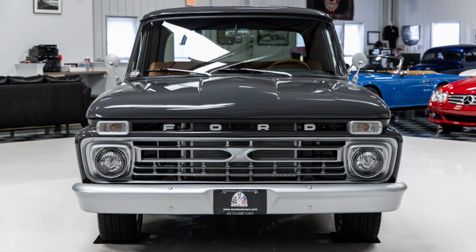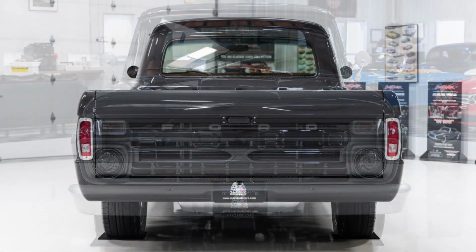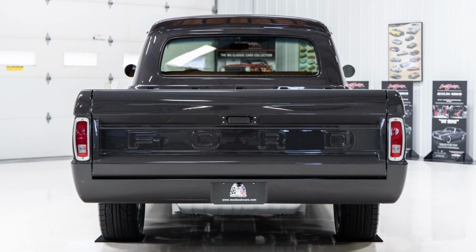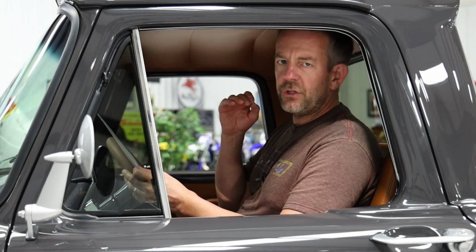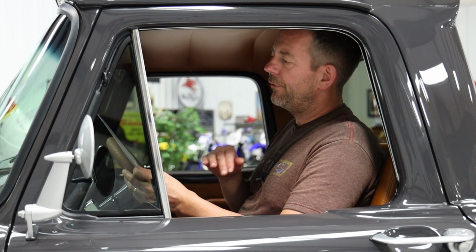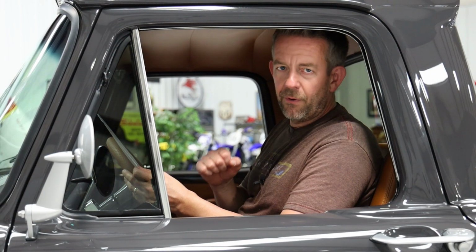This absolutely stunning 1966 Ford F-150 custom pickup truck is the ultimate restomod. Notice I'm calling it a restomod. This is not a pro touring truck. In my opinion, a pro touring truck is something that somebody's gonna use and they're gonna use it hard. They're gonna potentially autocross the vehicle.